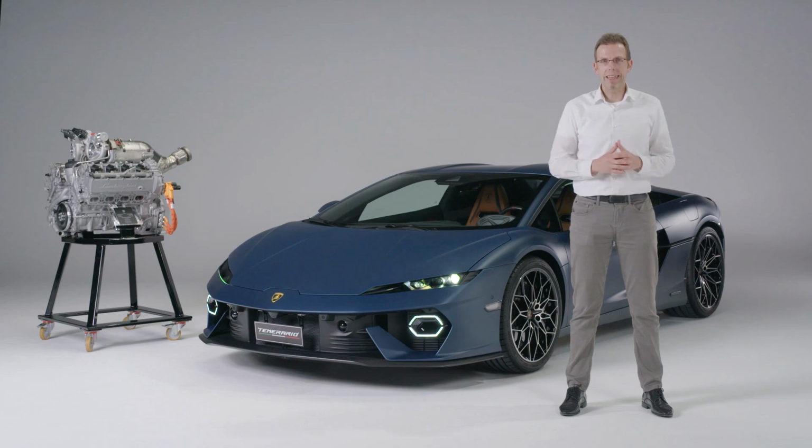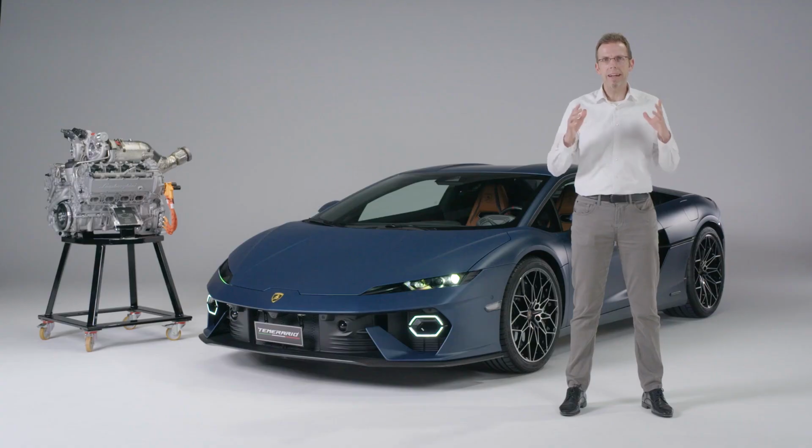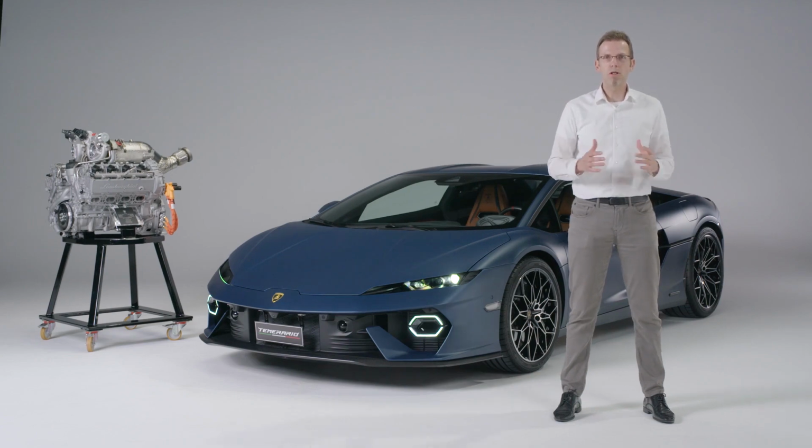On top of the powertrain, the Temerario features also an all-new aluminum space frame. The car has more roominess. The aluminum space frame features the latest production technologies, including very sophisticated casting technologies, and very important for the driving dynamics, the whole aluminum space frame is stiffer and also relatively lighter. For sure, we worked in the new Temerario also intensively on the aerodynamics. We improved the rear downforce of the car compared to the Huracán Evo by 103%.